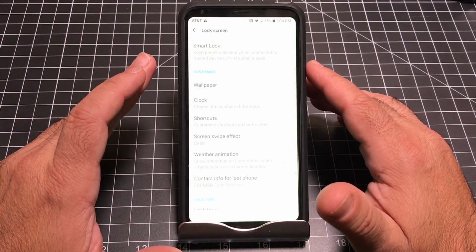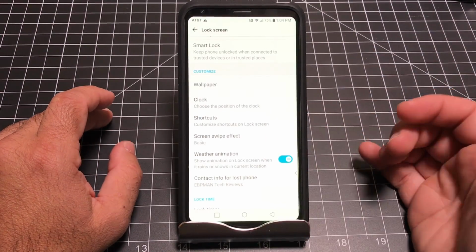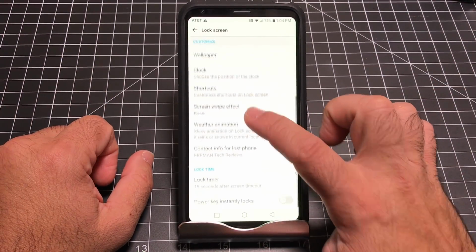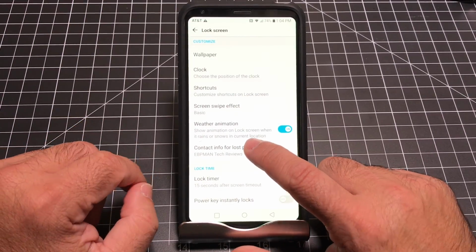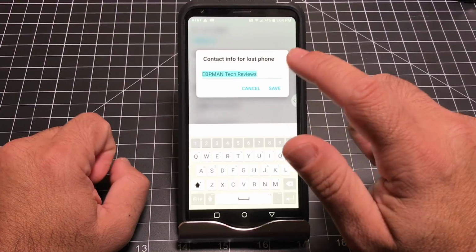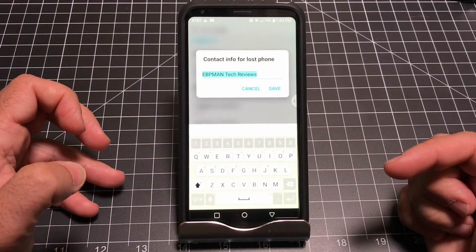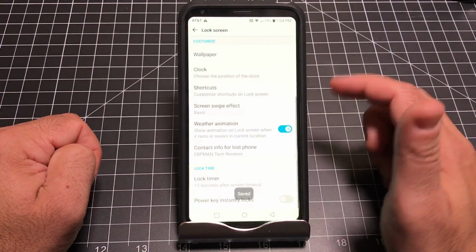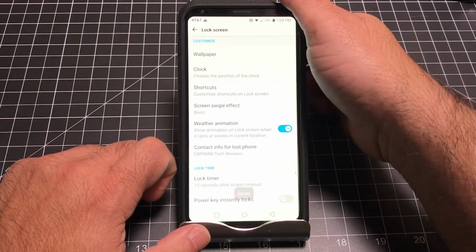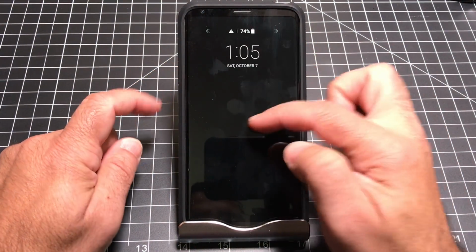What this will do is if it's rainy outside, you'll see raindrops coming up on your lock screen, which I think is pretty cool. And it's just a nice effect. But more importantly, here you have contact information if your phone is lost. So what you could do is in this area, you can type in who to contact as an alternate contact, an email address, something that has your name. I have EBPMAN Tech Reviews in this area, and when your screen gets locked, it is going to show up on your lock screen in this area here.